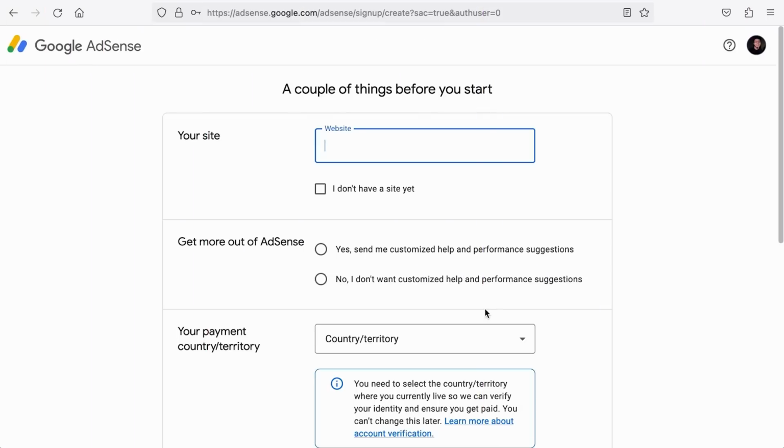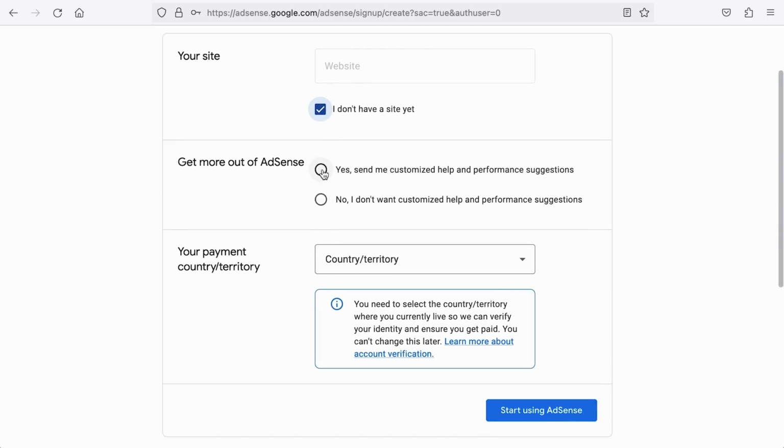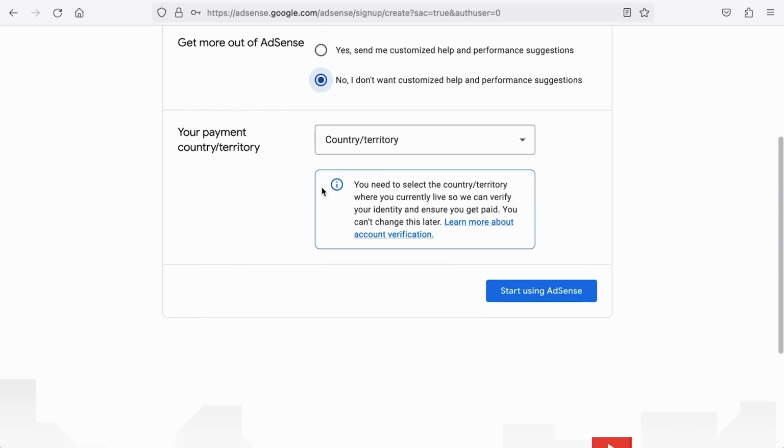Now, once you are logged in, you will see something like this. You need to enter your site, but if your site is not ready for AdSense to be reviewed, you can check this for now and add a site later on. And then you can select for AdSense to reach out to you for some tips and suggestions or not. Next, you need to select your payment country or territory.